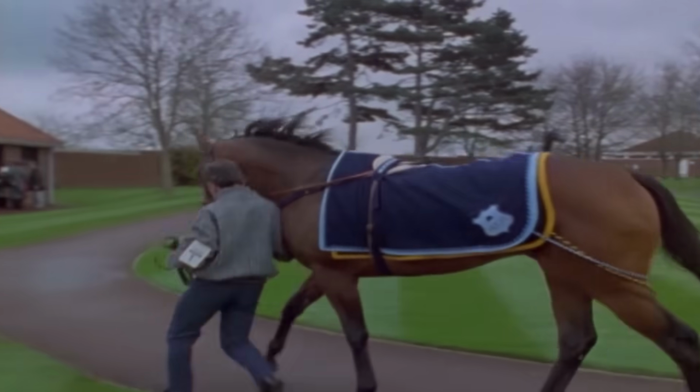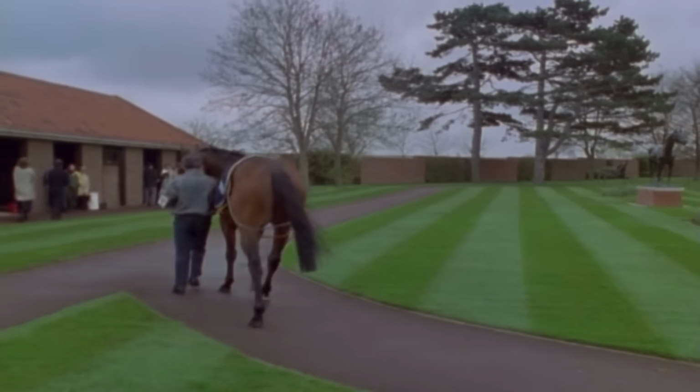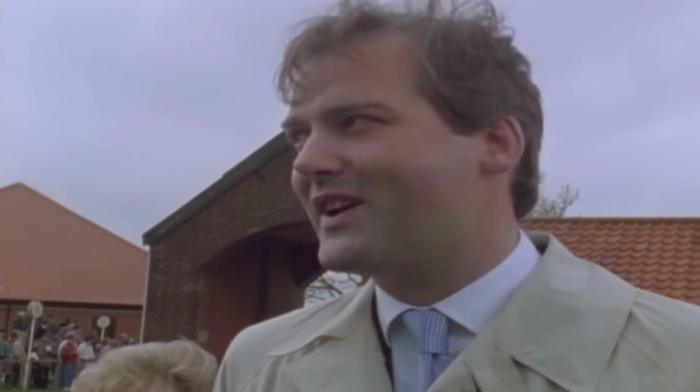I don't think we'd be normal if we weren't a little nervous. Everybody, a lot of anticipation. First run of the year. Horse looks great. But it's very infectious, you know, the nerves. We travel around all the owners.